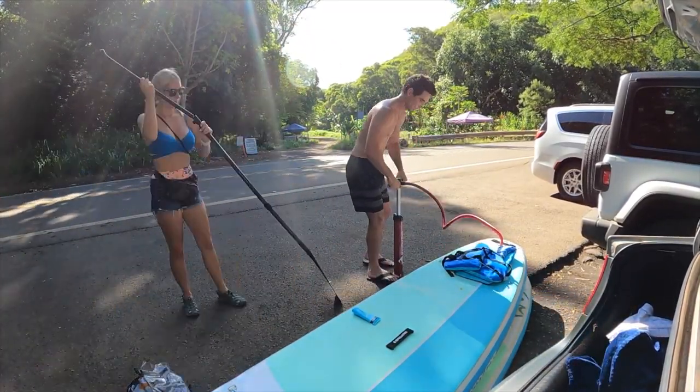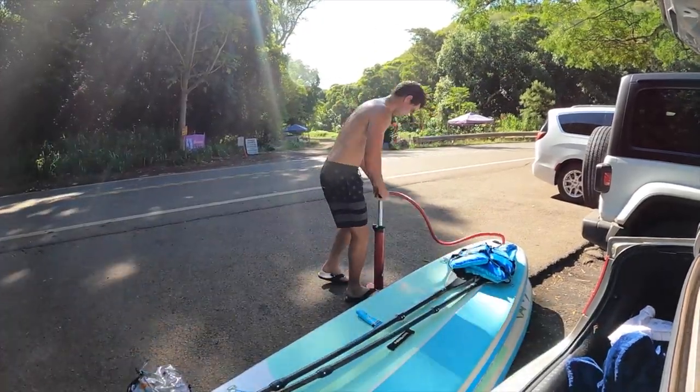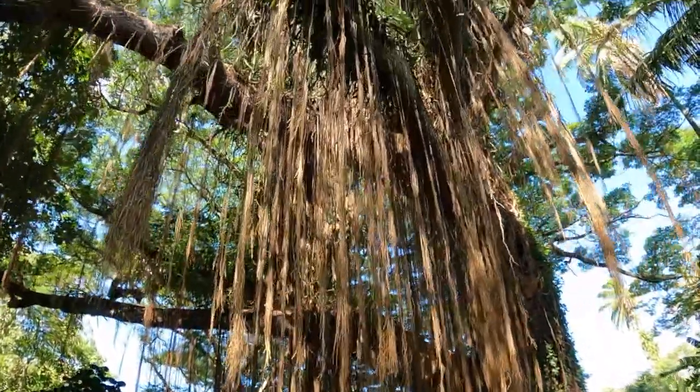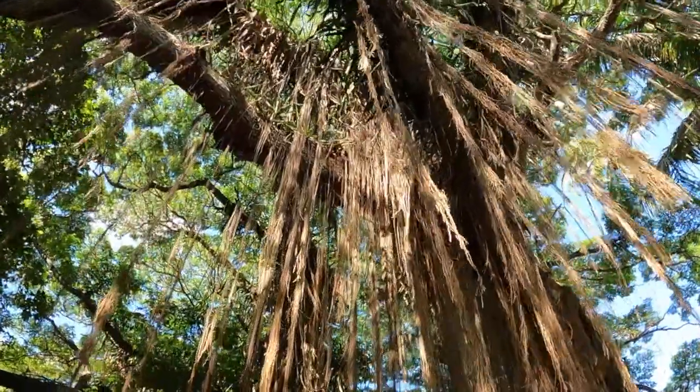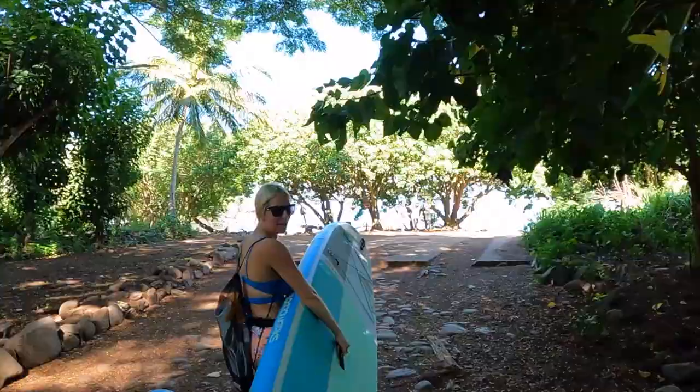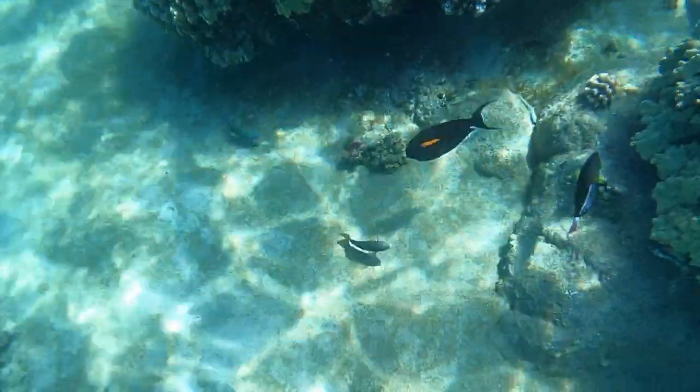So that was always an ordeal. It took us probably 20 minutes. And if you can tell that I'm sweating, it's a lot of effort to pump up these inflatable paddleboards. However, that's also what we love about them because they're so transportable. And now we're walking through a jungle. We made it. Whew. I don't know that it was quite half a mile.